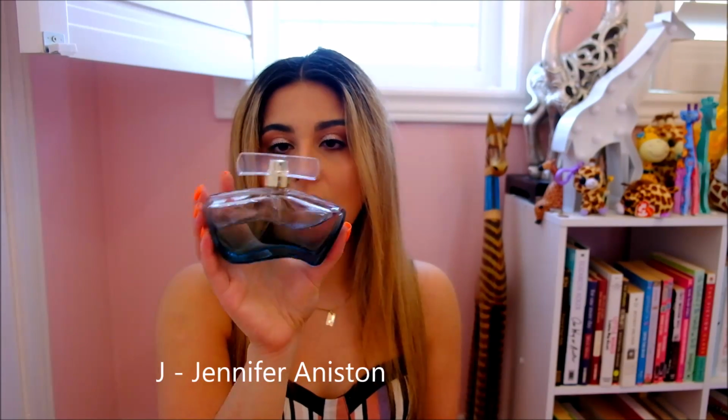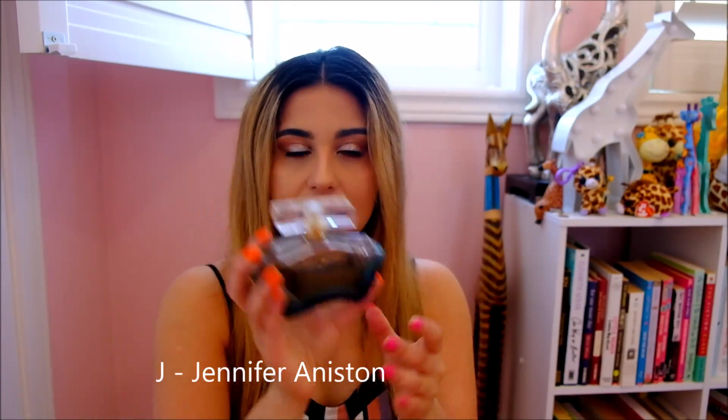Then the second one I got, I think it's J by Jennifer Aniston. This one, it's got the same vibe as the first one. It's not similar in scent per se, but yeah, it's another beachy floral. It's a little bit sea salty and maybe a little bit more salty and less sweet than the first one, but definitely the same sort of vibe.